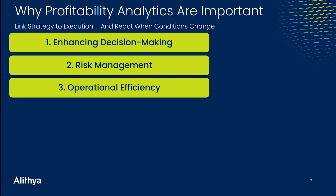Of course, operational efficiency is important. You really want to make sure you can optimize your operations by analyzing your cost to revenue ratios for your various processes. And profitability analytics can help you highlight some of those inefficiencies within the areas that you need to help implement some cost reduction in.